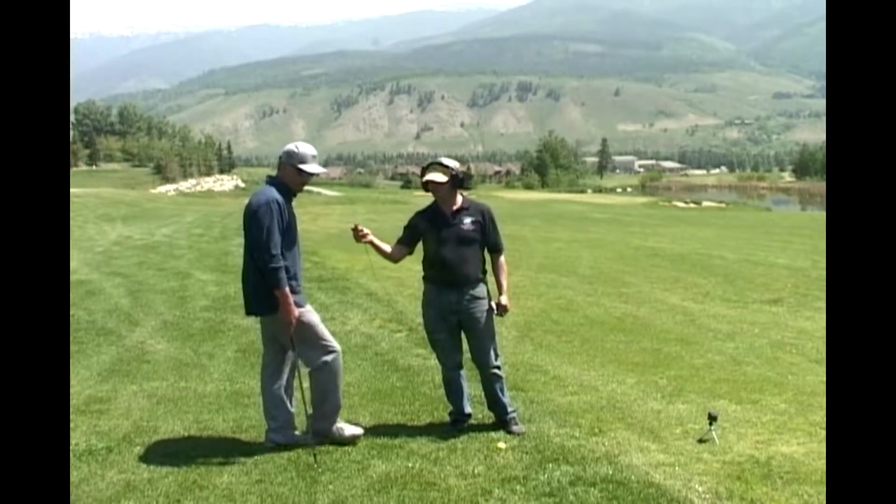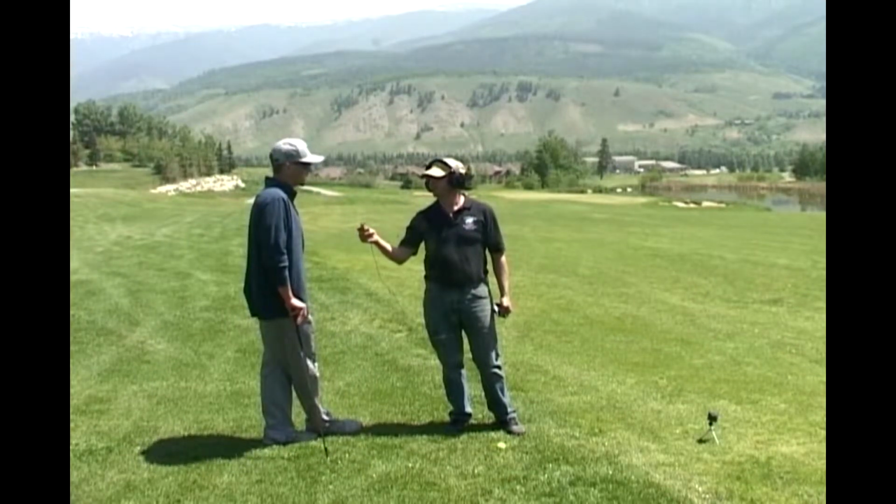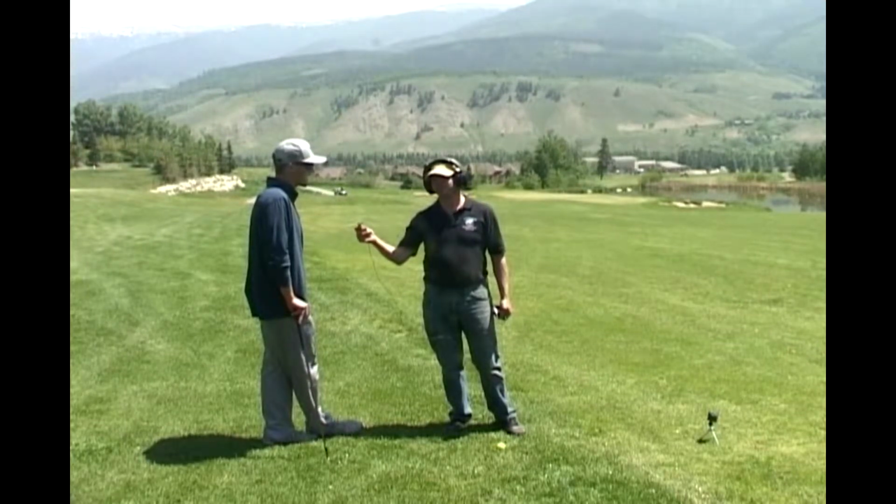Well, this particular rough here isn't very thick, so I've still got a good chance of stopping the ball. You do need to play for a little less spin, so when it hits the green, it's going to tend to run out more. When you do get into some of the thicker rough out here, I'd always recommend to take more loft as opposed to less loft. That way you can get it airborne and get it going the right direction.